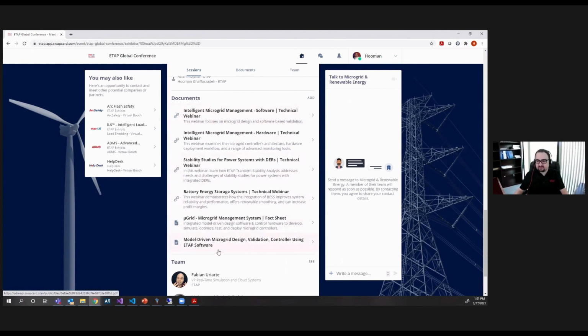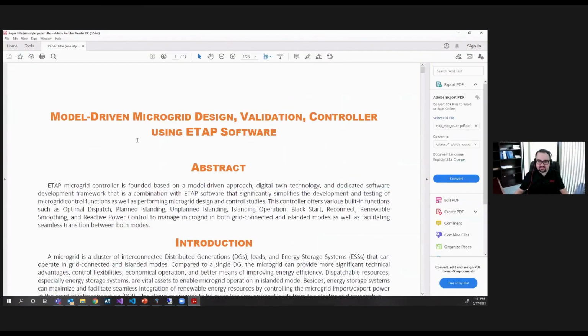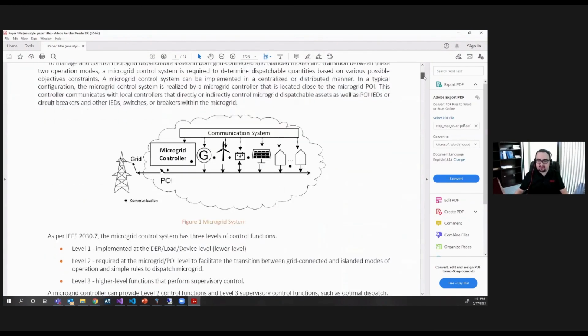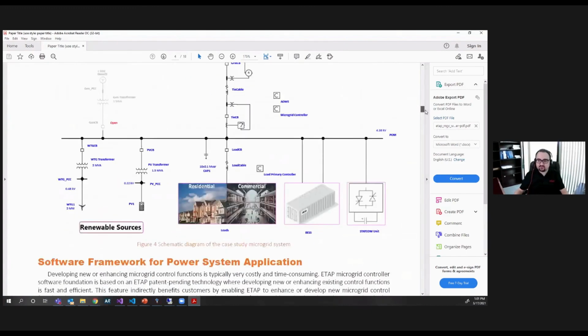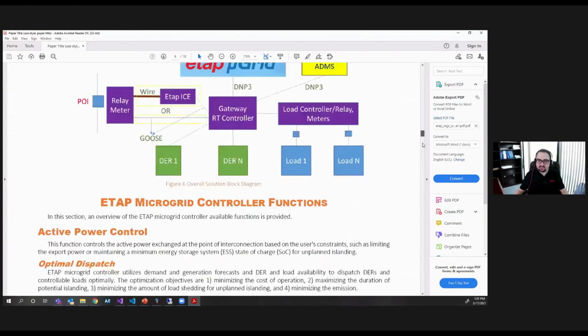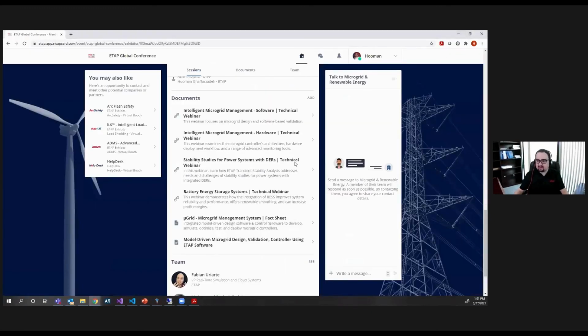For example, this is a white paper that is open here. You can go through this white paper and become more familiar with our product, the solution, and the functions that the ETAP Microgrid controller provides. Thank you for your attention.